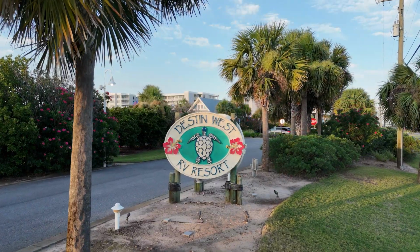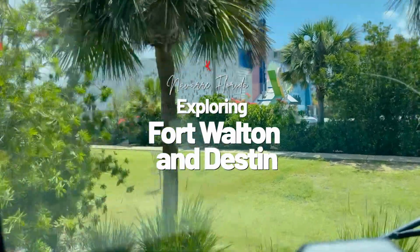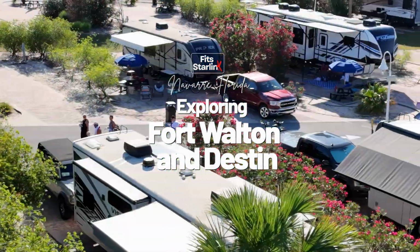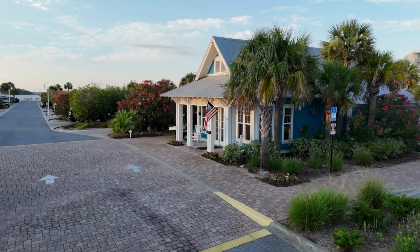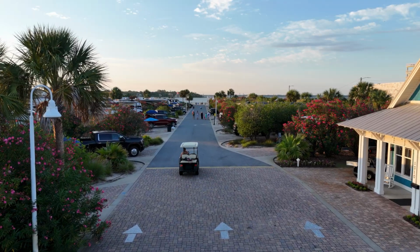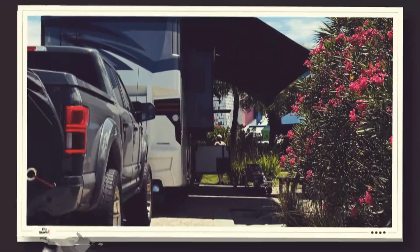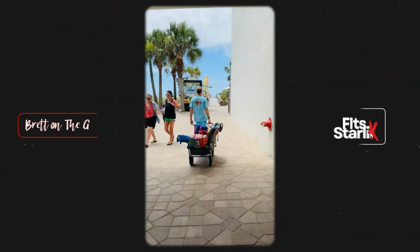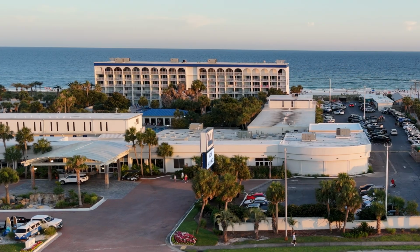Instead, we set our sights on West Destin RV Resort for the next leg of our journey, exploring Fort Walton and Destin. Next, we set up camp at West Destin RV Resort, which, fun fact, is actually in Fort Walton Beach, not Destin. After settling in, we packed our wagon with beach gear and crossed the street to the island resort, where we had exclusive access to the beach.